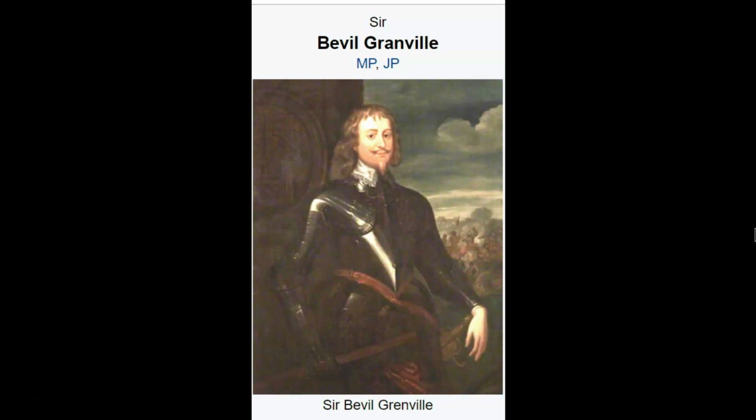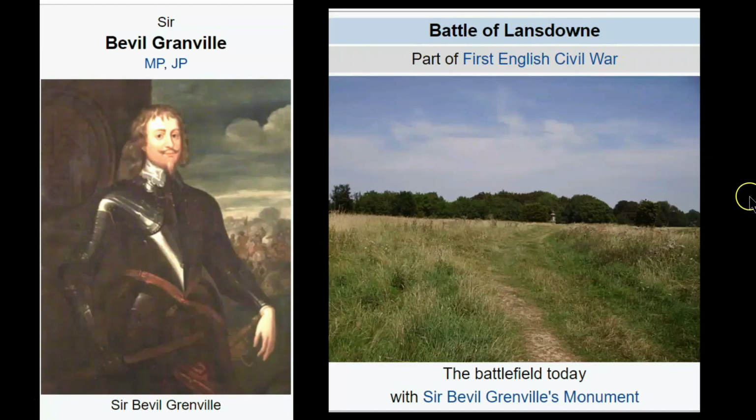But you see, Sir Bevil was another royalist who fought for King Charles in the Right of Kings. And he was mortally wounded at the Battle of Lansdowne. There's even a monument to him there on the site today, right? And that's because his family was, and perhaps still is, a very wealthy and important family in England. I'm sure that has something to do with why this memorial is there. You know, I don't know.